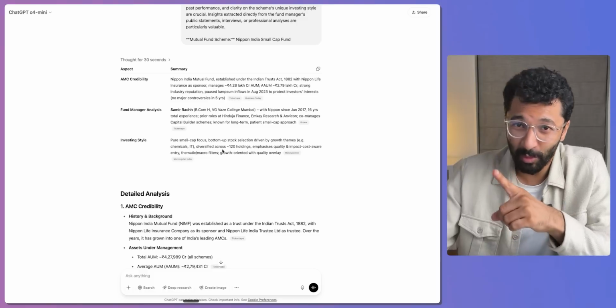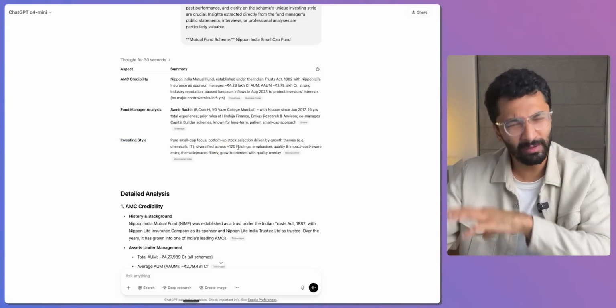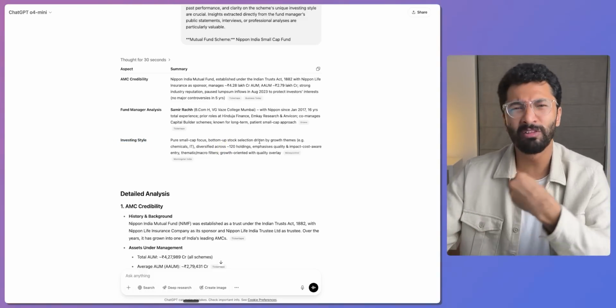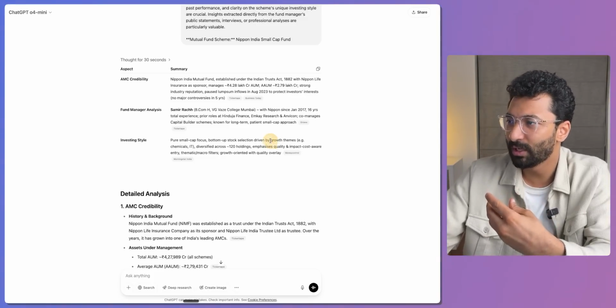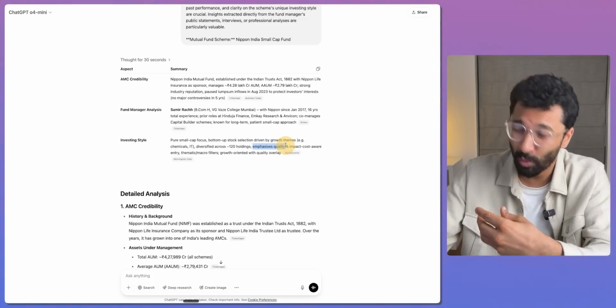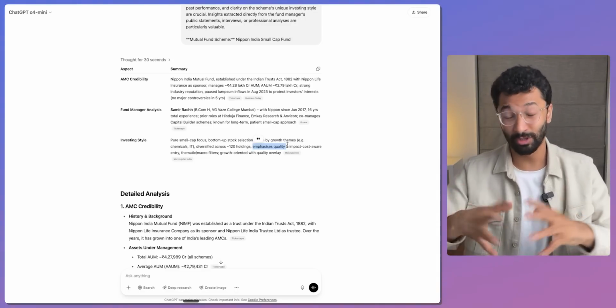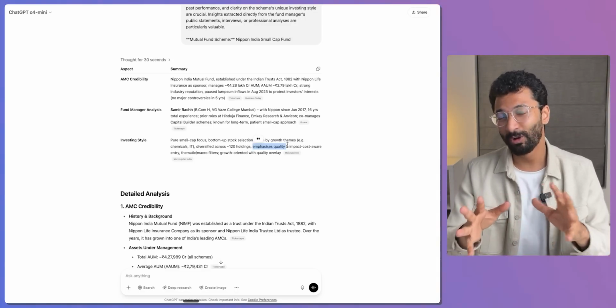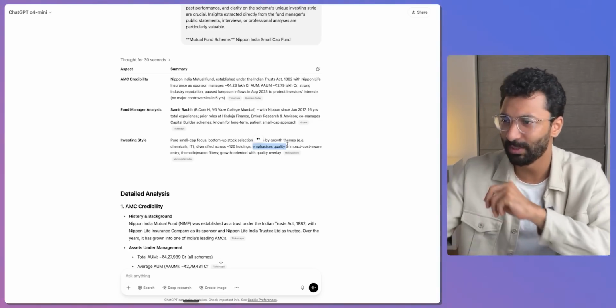Then the other thing that we want to focus on here is the investing style, right? We'll cover this more in depth later, but right now, all we want to know is what is the investing style of the fund house. You can see words like growth themes, emphasis on quality. So you can tell right away that this scheme specifically follows an investing style where they mix both growth and quality style of investing together.